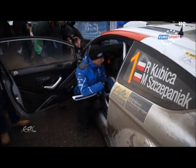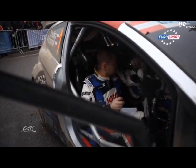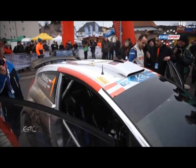Kubica now third overall, back on the podium after his puncture, and happy with the handling of the Fiesta. It's very drivable. In these conditions, with the car I had last year, it would be much more difficult. But this car, it gives you good feeling. I have good feeling in the car, so that's very important, especially when you are approaching the stages for the first time. And most of the rallies I do is always the first time for myself.